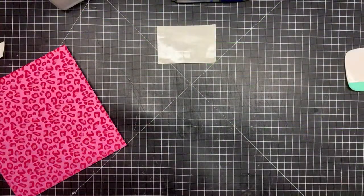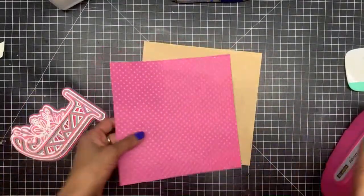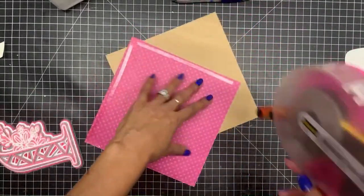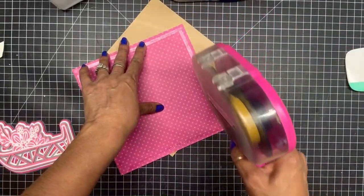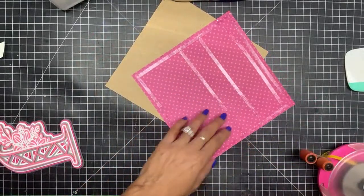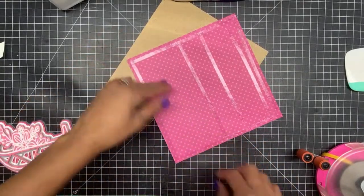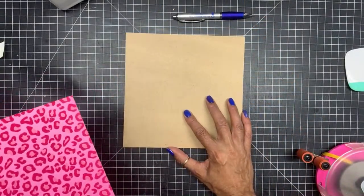Okay, and now I'm going to bring in my board and I'm going to line it up. Now I'm just going to add my ATG tape on it. And this is to keep it firm and solid. Hey, I ran out of tape. Well, lucky I got most of it. Okay, and then I'm going to line this up center.